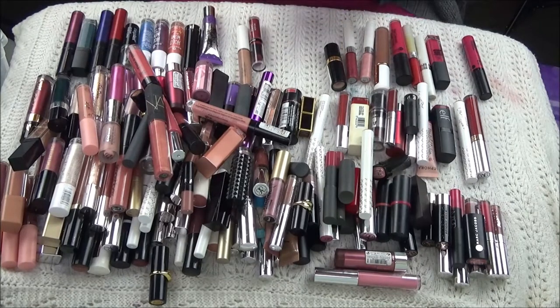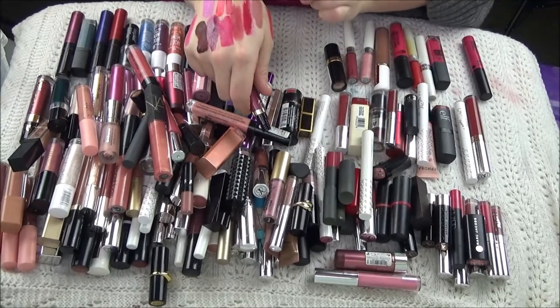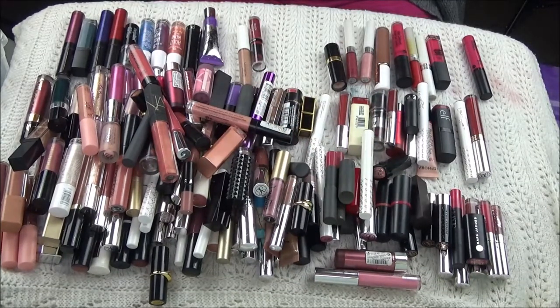Same thing as this Melted Latex from Too Faced. I just don't like the formula. Maybe it's the color. Maybe it's too dark. I don't know. I just don't like it. So that is on its way out.